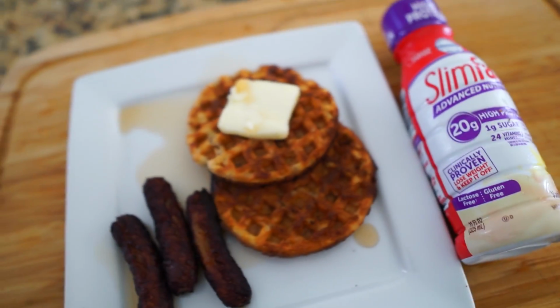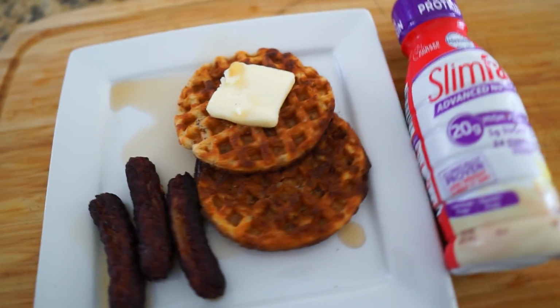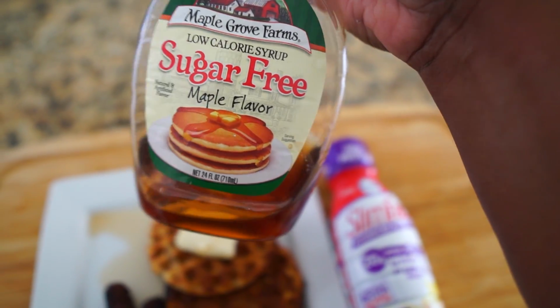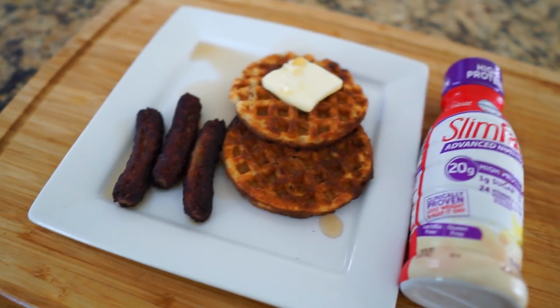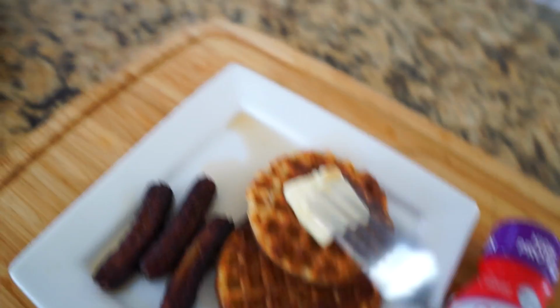So altogether, this is about 11 net carbs for this breakfast. I did add some sugar-free maple syrup to this as well. So yes, you guys, let's go ahead and give this a quick taste test before I head out the door, because I'm already late to an appointment.